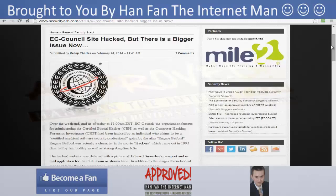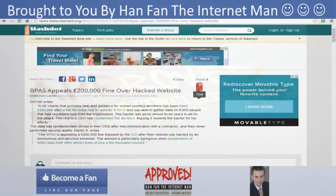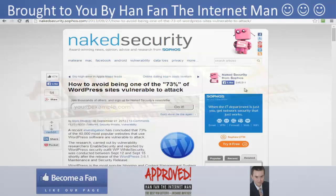It's so bad, they're now looking at legislation. The FTC is talking to Congress about having the power to fine people who let their sites get hacked. It's already starting to happen. In the UK, a site owner has been fined hundreds of thousands of pounds, even though they're a charity. Right now, according to Sophos Security, 73% of WordPress sites are vulnerable to attack. Does that include your site?